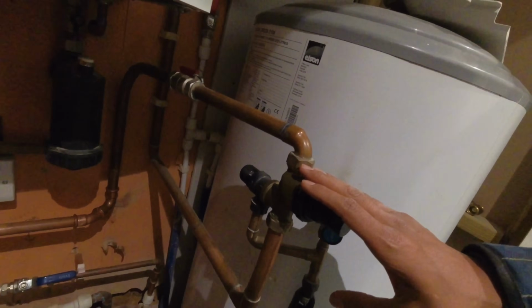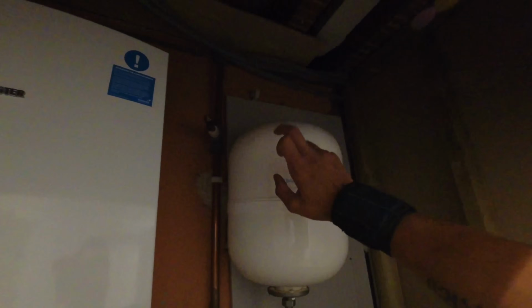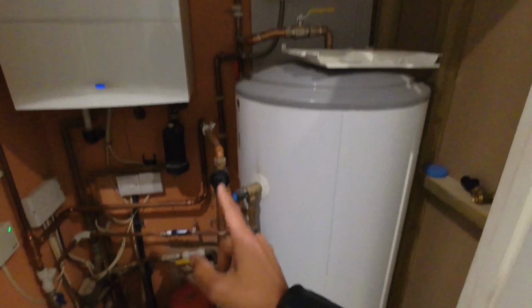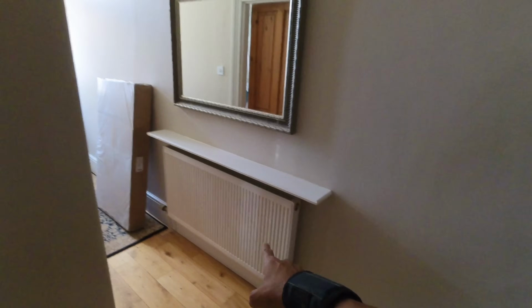I've also got this combi valve to replace because this PRV's been going as well, and that needs recharging as well. So we've got an expansion vessel and combi valve to recharge here. We've got this hallway rad, which is being replaced by another horizontal column rad. That's a triple column, I believe, so that's quite a heavy one.